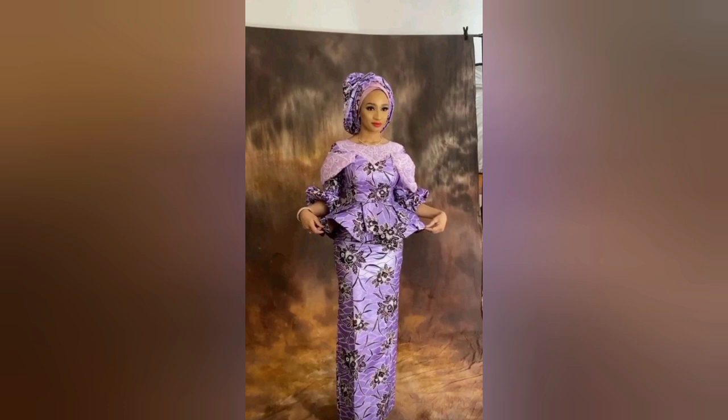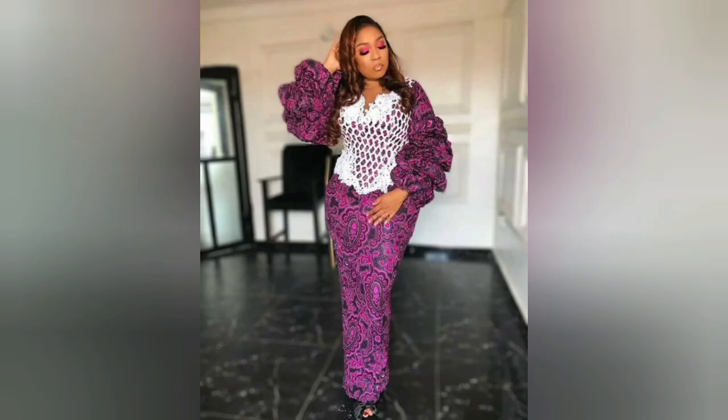Now the thing is this, guys, if you like any of the styles, please do not go and be describing to your fashion designer, so you don't put the person in a state of confusion, or the person will end up giving you what I ordered versus what I got. To avoid premium tears, just screenshot the style or send the video.